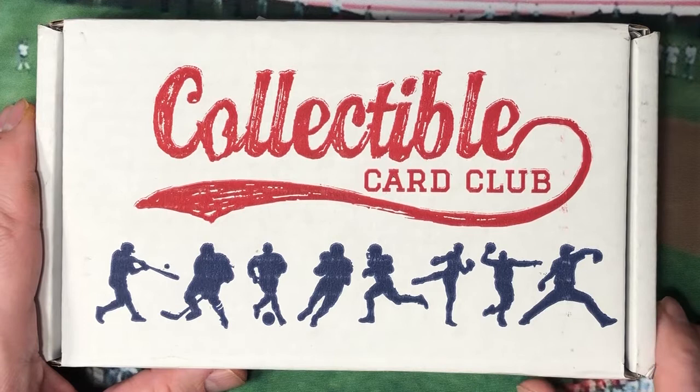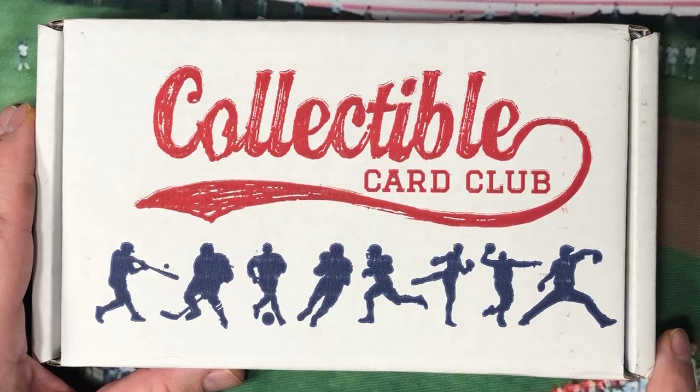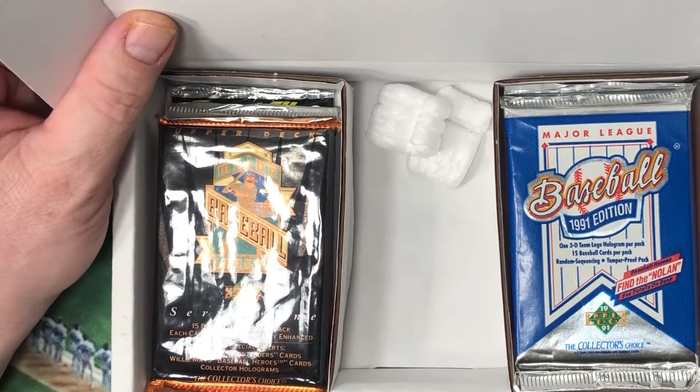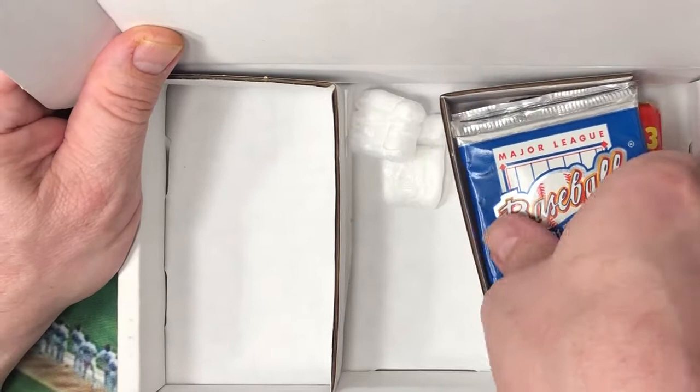This is a once-a-month subscription box, and this one happens to be the gold level, and I believe it costs around $41, $42 a month. I've recently upgraded to the platinum package, which will be starting in April, and it will have 15 packs of cards in it. This one has 10. They range from the early 80s through to the mid to late 90s. So let's take a look and see what we've got in here this time. And they even give us a couple of complimentary packing peanuts.